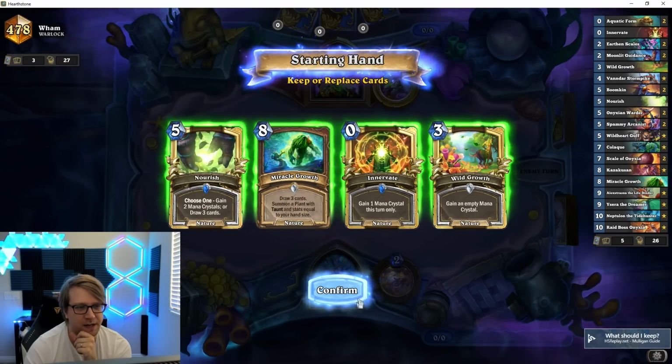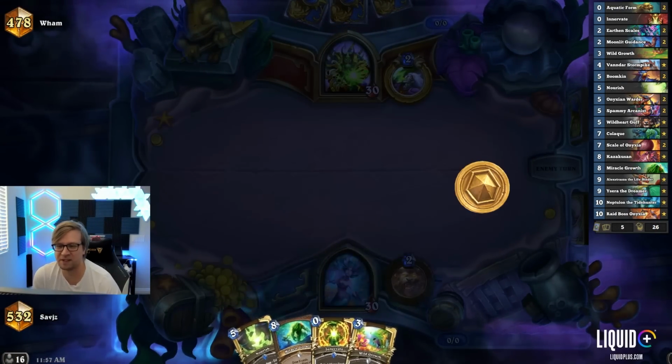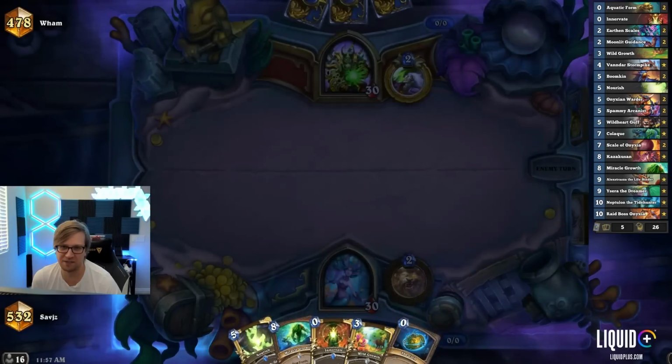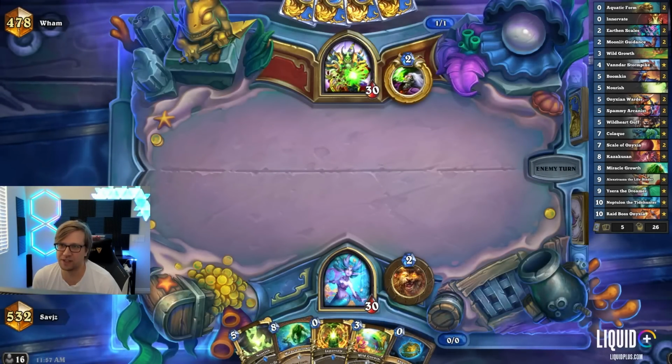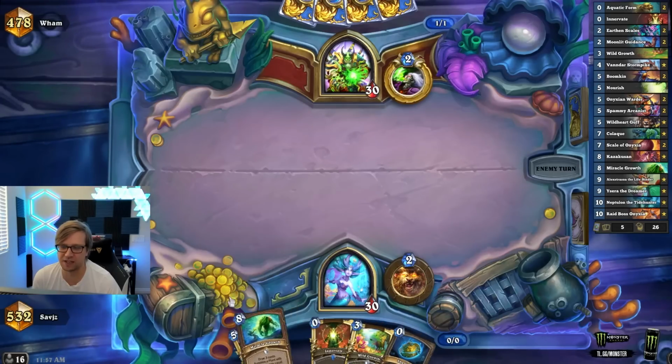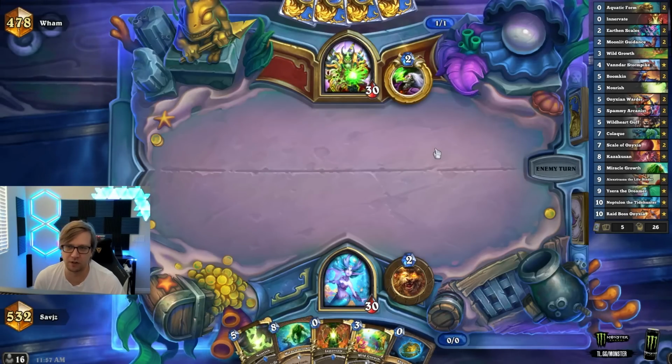We have so much mana, maybe I'll keep the Miracle Growth. I almost never give Miracle Growth, but we have all the mana cards, every single one. I hope this is not a Rogue. I really hope this is not a Rogue. Because against Rogue it's kind of weird still. But against Warlock, there shouldn't be a whole lot happening on the first few turns.